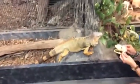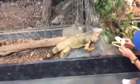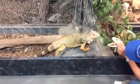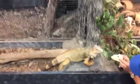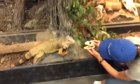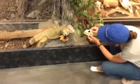All right, so part of the reason why we go for walks with Kuzco is for enrichment. So enrichment is anything that makes your brain work, right? So if you have a puzzle feeder for your dog, or you give your cat a box to jump in and out of, that's something that makes their brain work, right? It's something out of the ordinary.